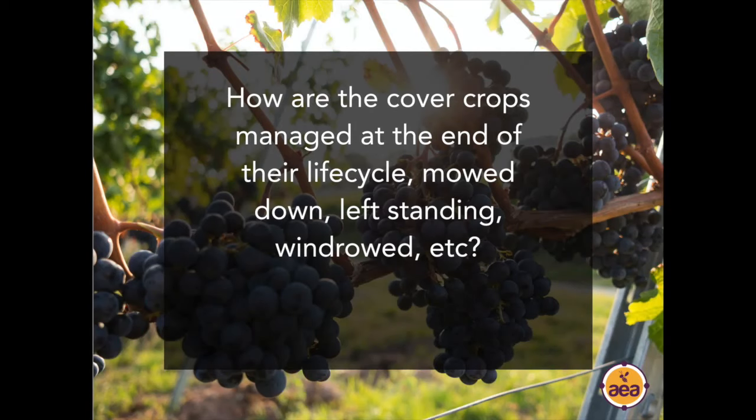A question here from Andrew Johnson on going back to your cover crops. How do you manage your cover crops at the end of the life cycle? Do you leave them standing? Are you mowing them down, windrowing them? What's happening?